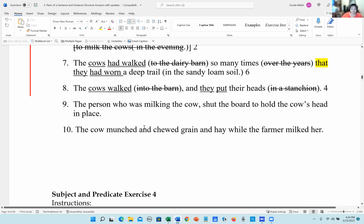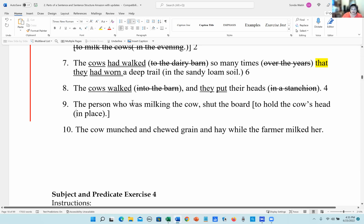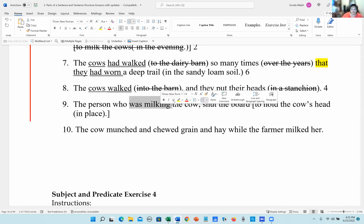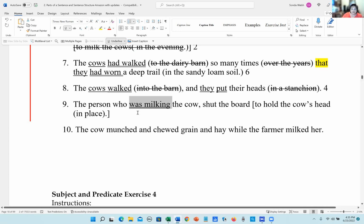Number 9, here we have an infinitive, to hold the cow's head in place. That whole thing is an infinitive phrase. In place is a prepositional phrase. Okay, what's the action? Here we have was milking. That is an action. I'm going to underline that twice and ask myself, who was milking?